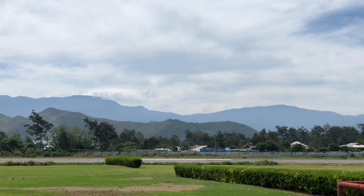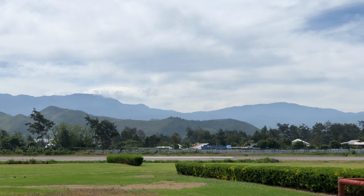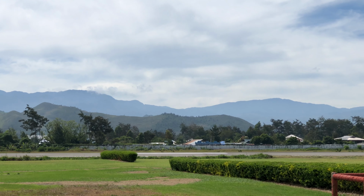The weather held up really nicely, still because we haven't had any rain here for about 10 days now, so the clouds are pretty non-existent on the ridges, so it's a really nice day for flying. A little bit of wind, but worked out well.